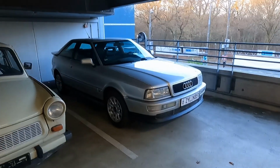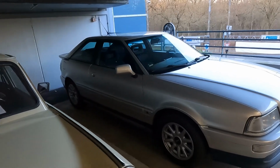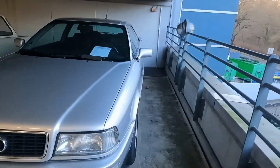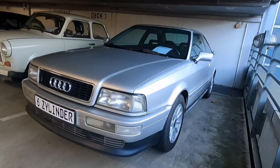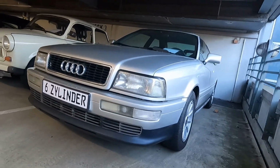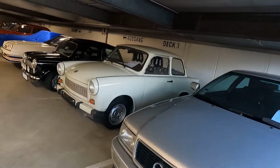Brilliant. The Audi Coupe is an underrated car. I think it looks cool. This is the 6-pot, the 2.6. It's an automatic. Probably a giveaway for the sporty driver, but for the inner 75-year-old in me, it's just perfect.